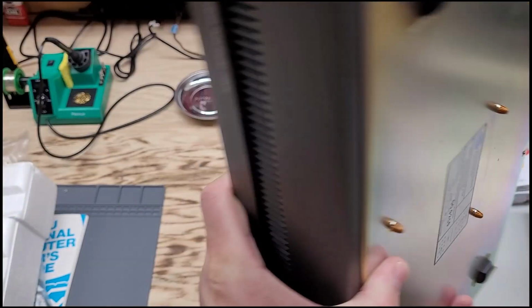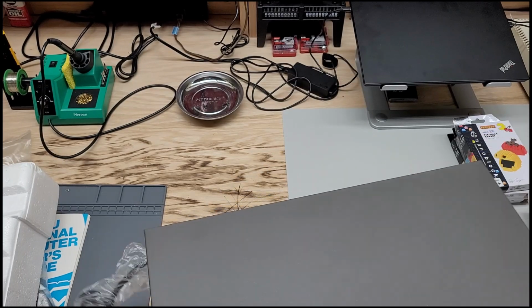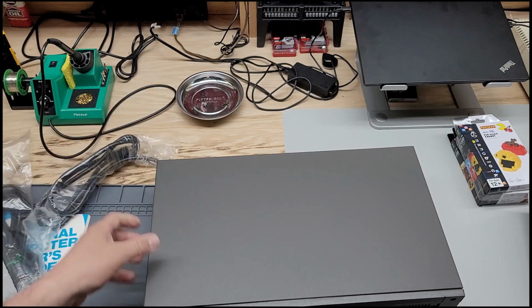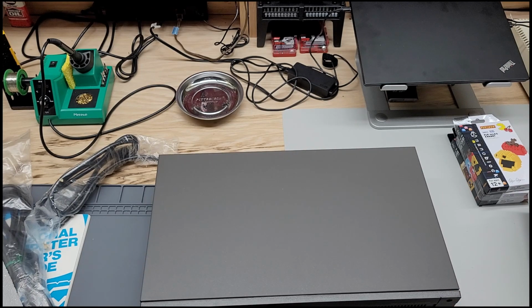All right, well, I am definitely gonna open this because I am not trusting how this thing is gonna operate after so many years in storage. But till then, let's get everything cleaned up here and we'll continue.